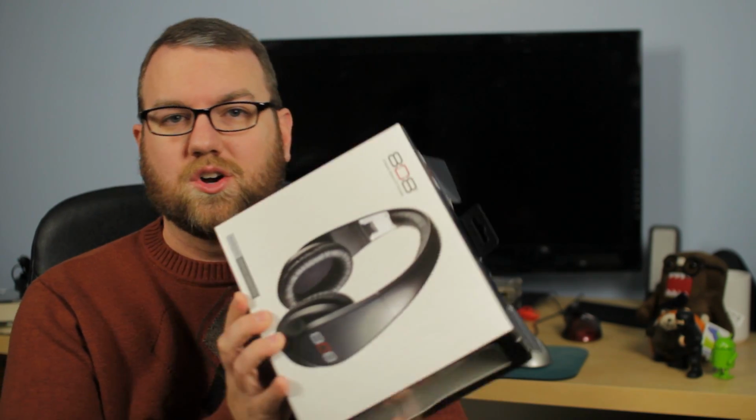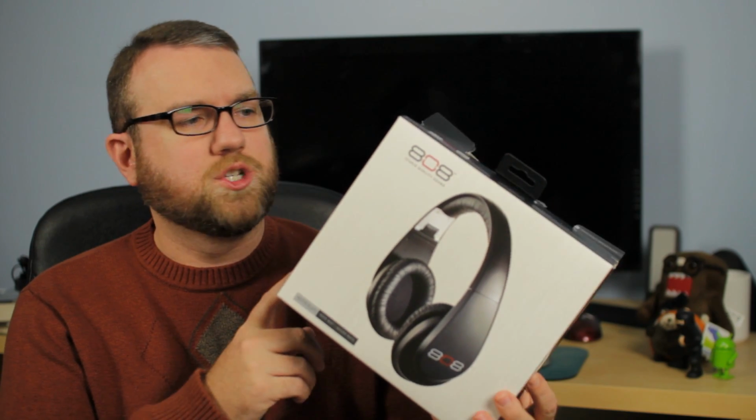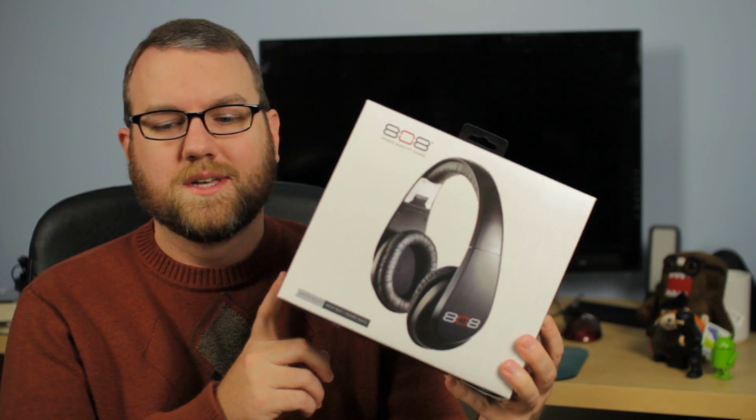Now, the other thing that showed up in the box I was extremely excited about, because I'm not an audiophile, but I am definitely getting more into music, and of course making videos. It's extremely important to have a good set of headphones so that you can quickly and easily get a sense of what your audio sounds like. The other thing that showed up in the box was one of the things they demoed at CES, and I think they demoed the wireless speaker too. These are the 808 studio quality stereo studio headphones.